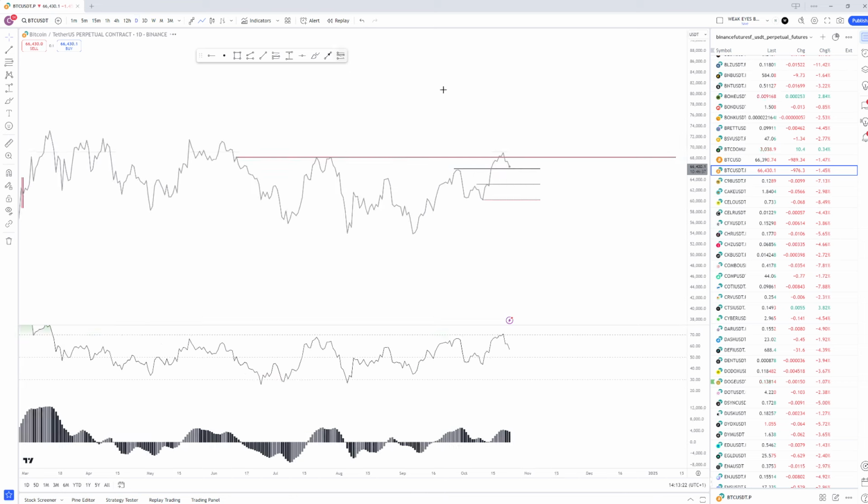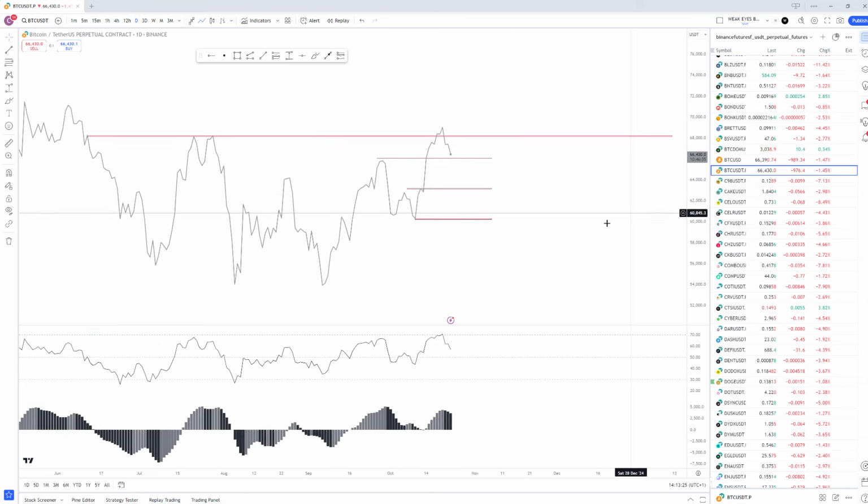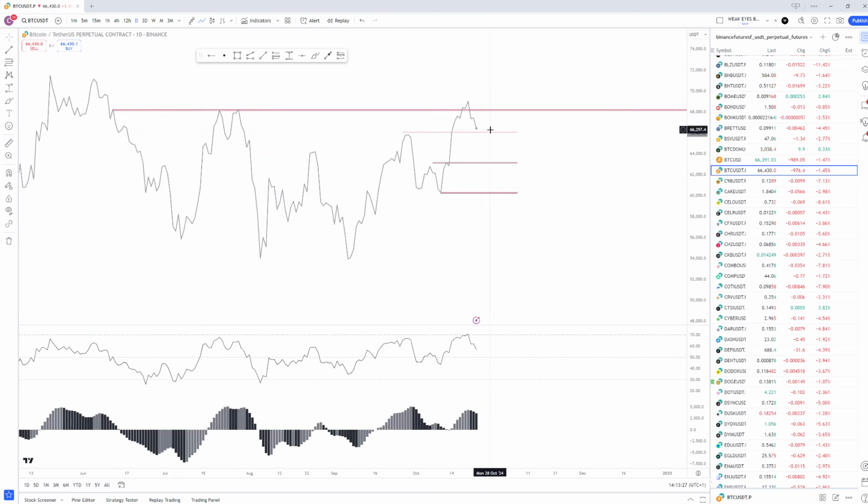So that's why we're looking for that more local based thought process where the daily is now going to be breaking lows, the 3-day is going to be breaking lows, and we might be in an area of concern, especially from higher up positions that are on the long side.